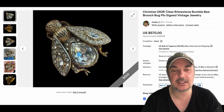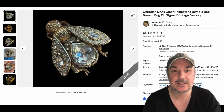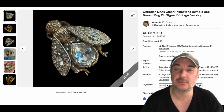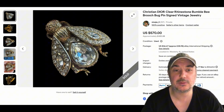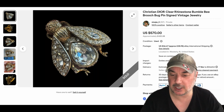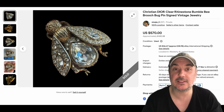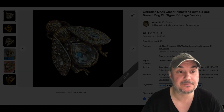At first glance, you'd say, oh, that's got to be diamonds. Just look at the quality, how they've been inset, the setting of the stones. And it's just a fabulous piece of costume jewellery. And that's why it commanded such a high price, $570. It's signed Christian Dior, so it's one to look out for when you're going through boxes of jewellery at estate sales or thrift shops or wherever you are, the antique shops. Just have a look through. If you see any insects or bugs, well worth looking out for, because the Christian Dior ones, as this shows, make a lot of money.